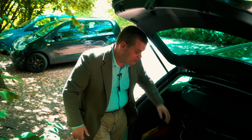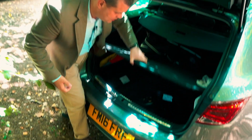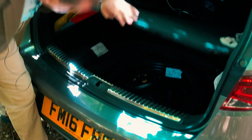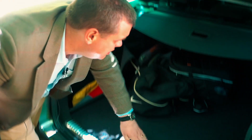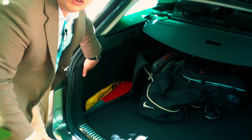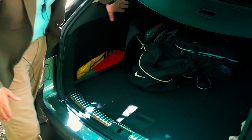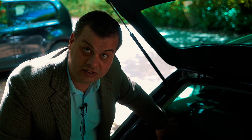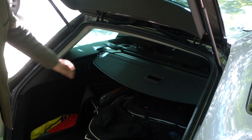If I lift up the boot floor, which is adjustable by the way, you can see we've got a space-saver spare wheel in there, and there's plenty of room for other odds and ends. We've got compartments either side as well, and this is an FR model, so we've actually got boot release levers, which make folding the seats a lot easier. So, the boot is wonderful in this car, but what's it like in the back seat? Let's find out.